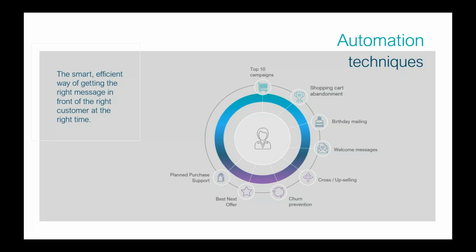What about planned purchase? What about something that needs renewing? You've got a policy of some sort, it renews annually. Well, we can have a program around that, automating the communication.